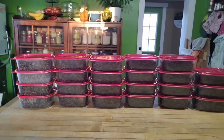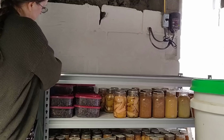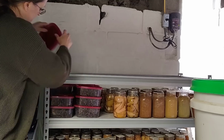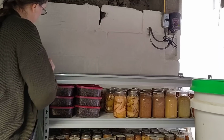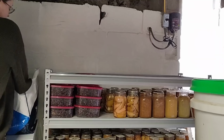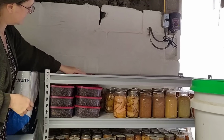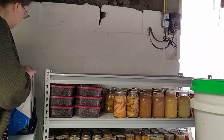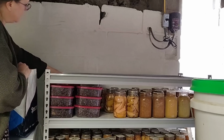So that'll be enough to get us through about half of the year if I just use one of these containers a week. And you can see my canning shelves of fruit are getting a little low down there, but in place of canning, we're just putting some of this dried fruit here, and that'll have to get us through until I'm able to get more bulk fruit into jars over this growing season.